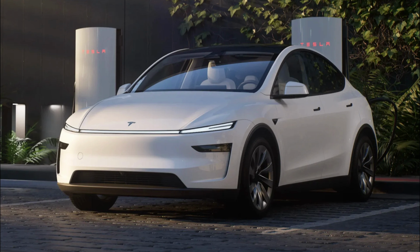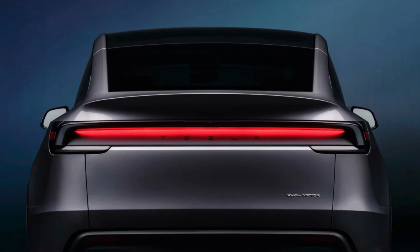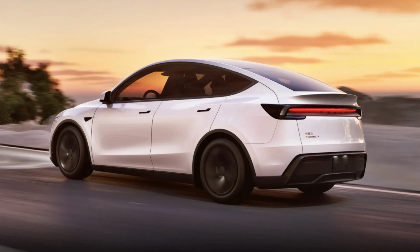Not only does it have better looks in front, but the back end still looks a little bit bad. I'm not gonna lie, Tesla needs to work on their designs. The performance of their cars is exhilarating, but the exterior is less exhilarating in every single way. The back end of this Model Y Juniper looks terrible in every single way.